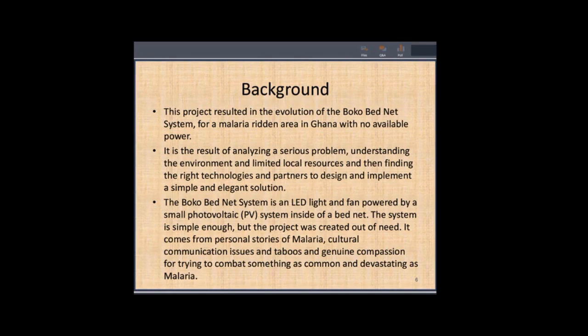So the system is simple, but the project was really created out of need. It comes from personal stories of malaria, cultural communication issues and taboos, and genuine compassion for trying to combat something as common and devastating as malaria. So I'm just going to tell you how this project started. I was president of the New Mexico Solar Energy Association, and I've been on the advisory board since then. The acronym is NMSEA, New Mexico Solar Energy Association.